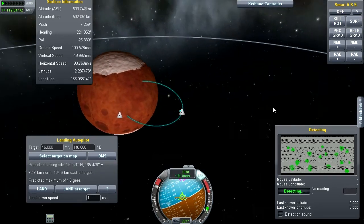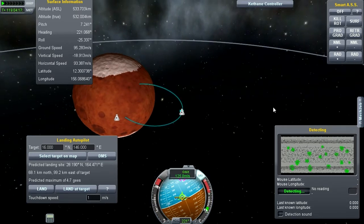Let's hold that attitude right there. Turn this into a nice straight line. Head it down to our target. Predicted landing site is getting closer to the target coordinates.